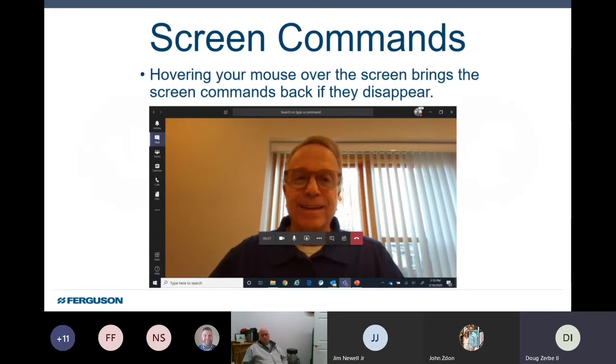As you're looking at your screen, if you're trying to get to the different features, you can just hover over the screen. Once you hover over the screen, you'll see this bar come up. The first thing on that bar is your camera. We can leave our cameras off. There's no reason to use the extra broadband with cameras on today.